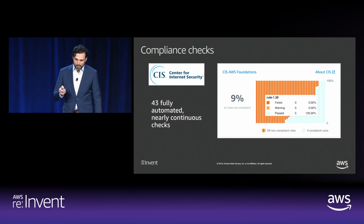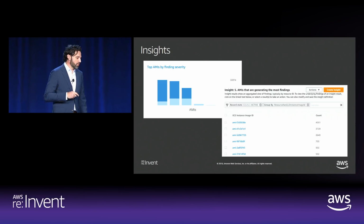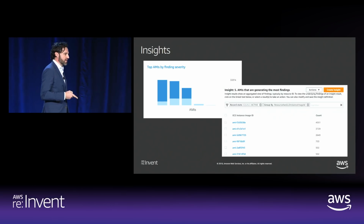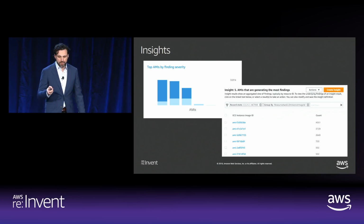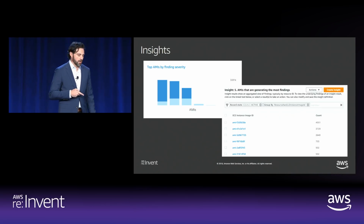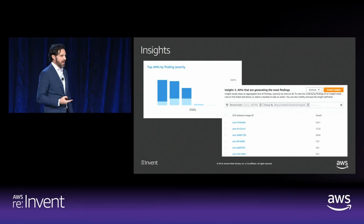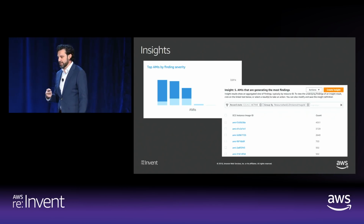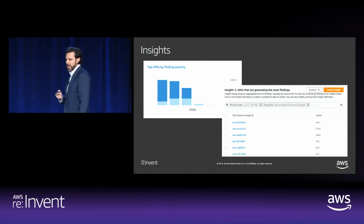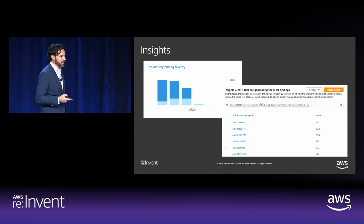Next, insights. Insights are those lightweight correlation rules. We've prepackaged the system with over 25 insights. And I have a really, really simple example here. This insight, you can see the definition of it in the filter here. It's simply looking for current findings or active findings, and then it's doing an aggregation by AMI name. So what this allows you to do is quickly see which AMIs are most problematic, which ones have the most security and compliance findings associated with them.